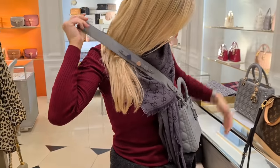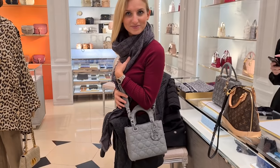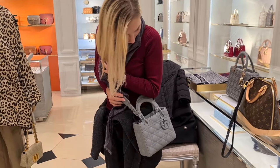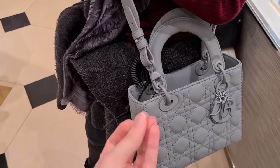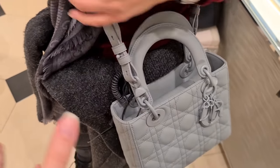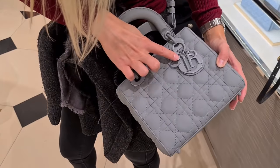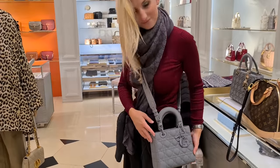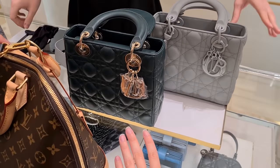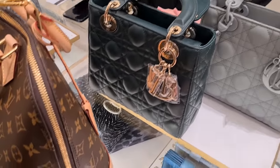Show me on you. I love the matte. The size is, I think, perfect for you, to be honest. The only thing I'm worried about is the chipping, because everybody on YouTube talks about those bags chipping. I'm a little bit worried. It's a very beautiful color, and actually looks great with your outfit today. That is a very sophisticated color. I love it. I love green. You know I'm a Slytherin. You know I love green.